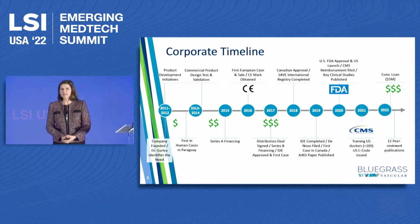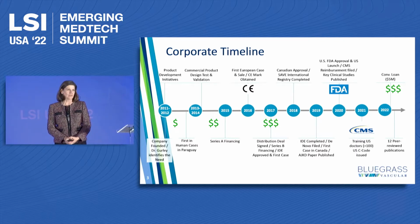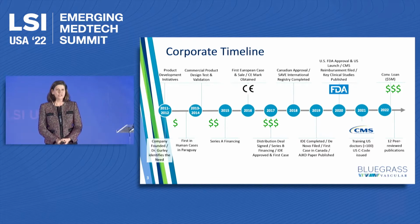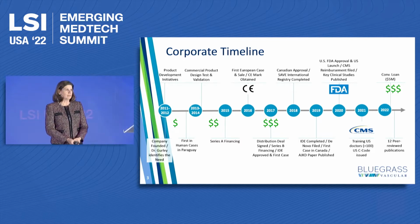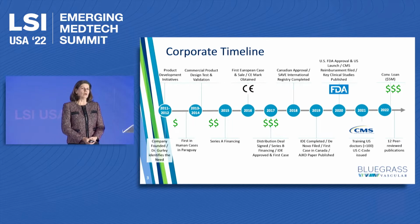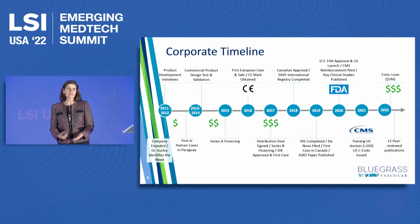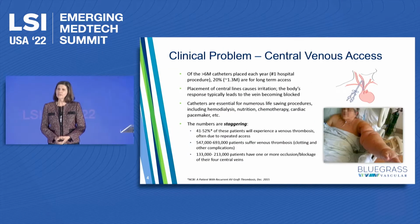So the company was started in Kentucky. That's why we're called Bluegrass. The product was invented by an interventional cardiologist, Dr. John Gurley. I joined the company in 2014, just after the first-in-human studies had been completed. But as you can see in our timeline, we've been able to hit some key milestones over the last few years. Specifically, our FDA approval via de novo in 2020, followed a year and a half later by getting a CMS code. And we just closed on a $5 million convertible note, which adds up to about $22 million that we've raised to date.